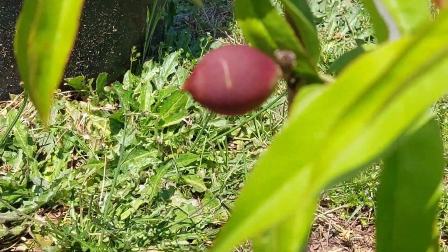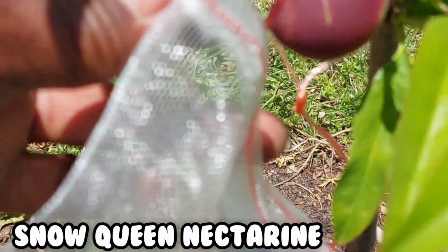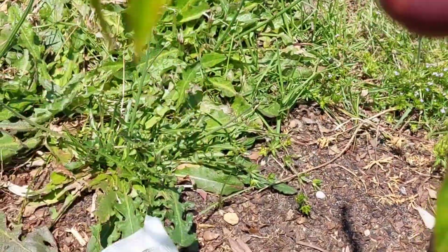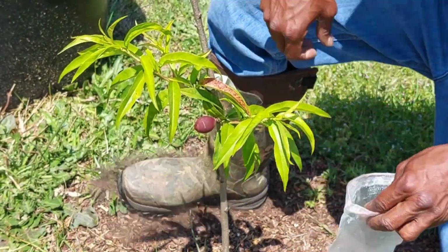But this is my nectarine. It's only one nectarine. I want to taste this nectarine. Please don't knock it off. Please don't knock it off. All right. Let me set up the camera. All right. Let's cover this baby up.